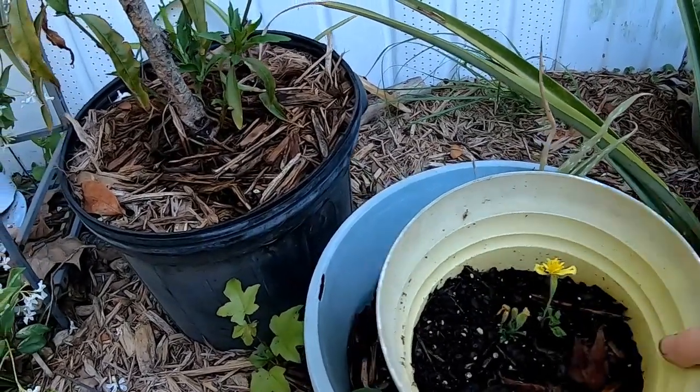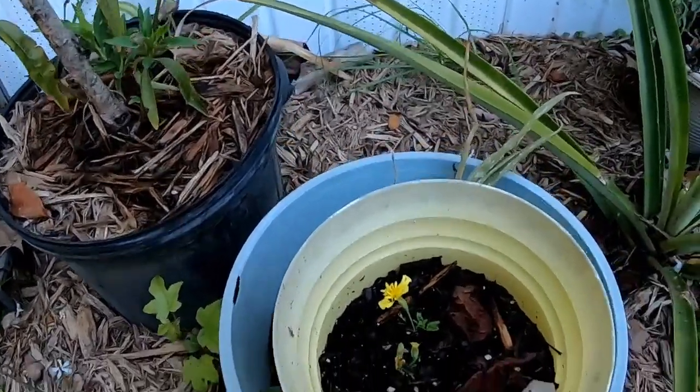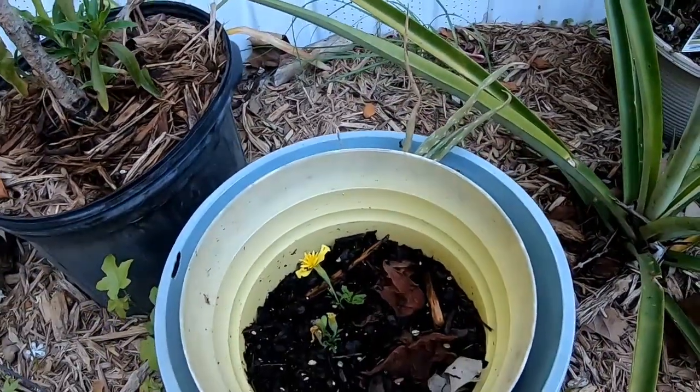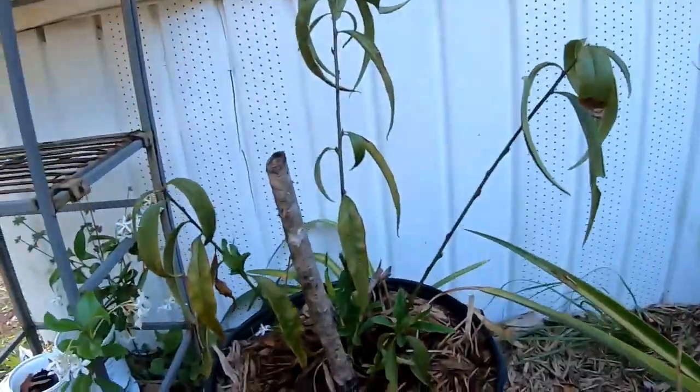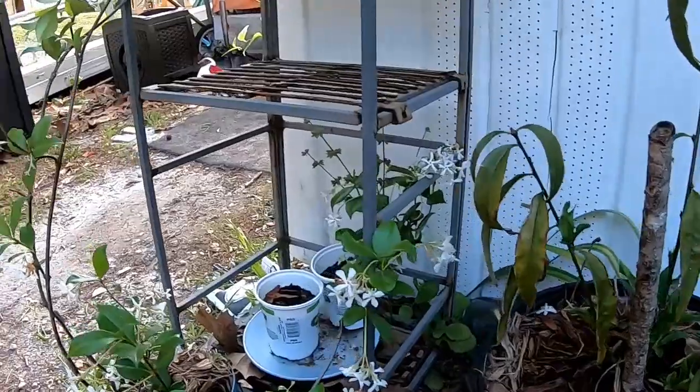And here are some marigolds. They're not doing so good. I thought they would be bigger by now, and they're not. And then the bottom pot has nothing in it but an aloe, I think. So I really have got to get something potted in here. Maybe one of those extra tomatoes that I have.